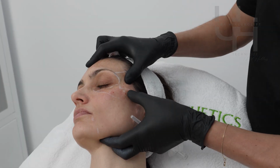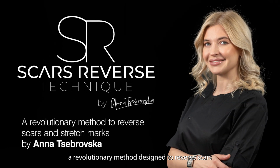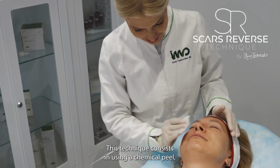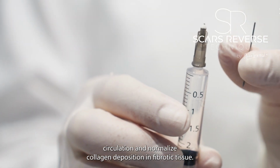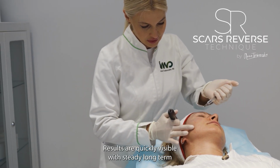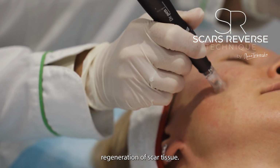Scars Reverse Technique by Anna Zabrovska, a revolutionary method designed to reverse scars and stretch marks. This technique consists in using a chemical peel, mesotherapy, and microneedling to restore microcirculation and normalize collagen deposition in fibrotic tissue. Results are quickly visible, with steady, long-term regeneration of scarred tissue.